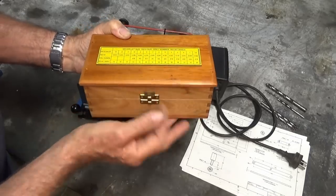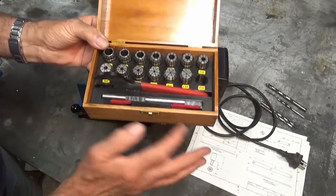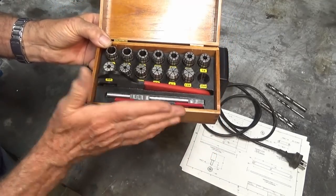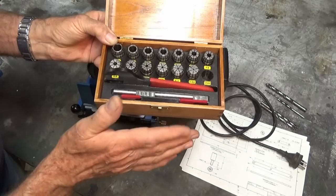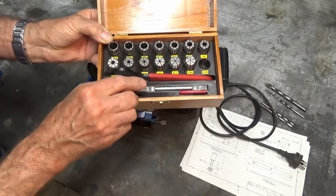And inside, we've got the collets, the collet nut spanner. I've got the setting bar, which is used to set the position of the grinding wheel relative to the trunnion. And I've got the gauges that are used to set the stick out on the drill bit as well.